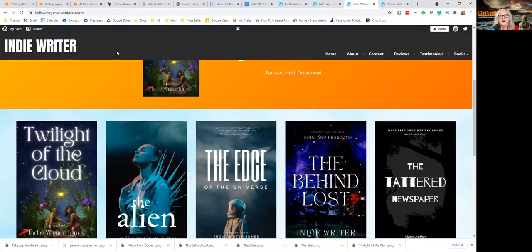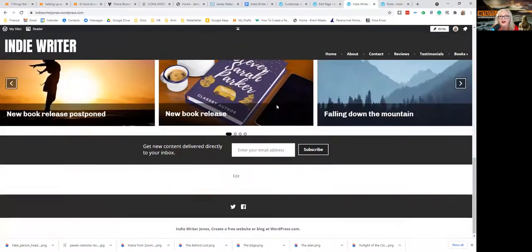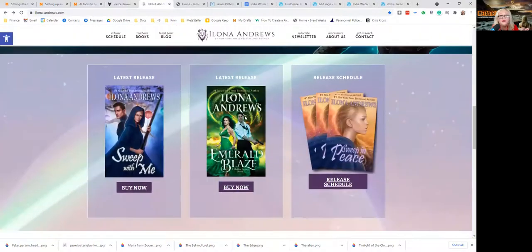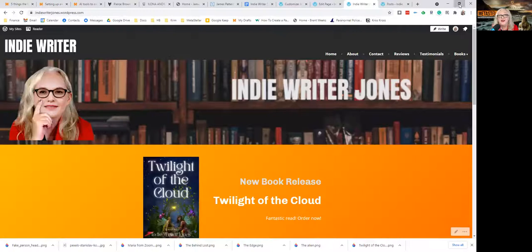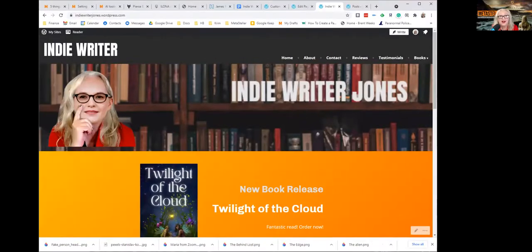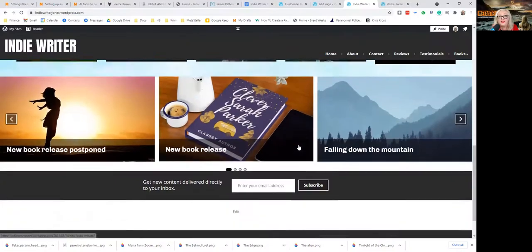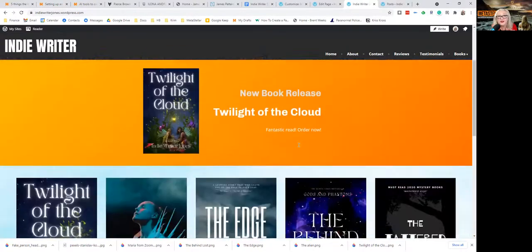Right. Now, notice how the Indie Writer header sticks there, even as we scroll down, just like the ones of these authors, right? Now, look at how the site resizes when I shrink it down. It rearranges everything to fit. We have all these different backgrounds and images. Look here, this is a parallax effect. It moves around.